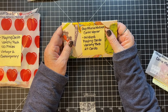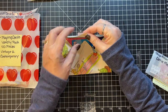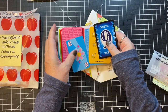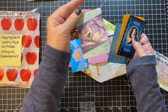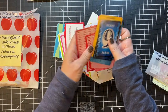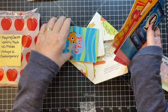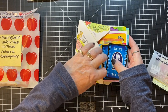Then there's children playing cards. Variety pack, 27 cards. Okay, let me see if I can do this. I want to keep the envelope. Got it. Okay, so these are the children's pack. Oh, honey, that'd be fun in a bee journal. Frozen. Oh, I love Olaf. Hello Kitty. Cardinals. This is in Nats, folks. Old Maid, Thomas the Train. So, all kinds of kids. Go Fish with Nemo. So, that is the children's pack of cards.